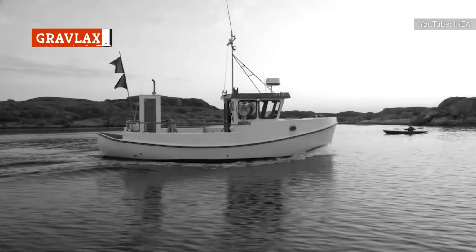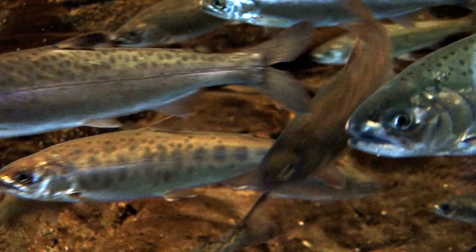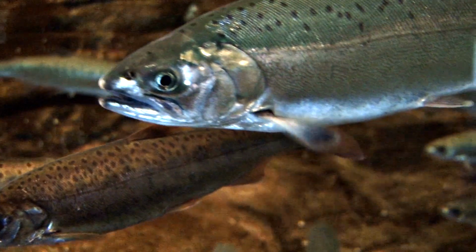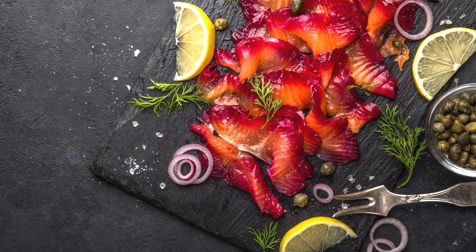With more than 2,000 miles of coastline, it's easy to understand why seafood has played such a large role in Swedish culture and cooking throughout history. After all, before the importing and exporting of foods from around the world was commonplace, you could only eat what was available to you. As a result, Gravlax, or dill-cured salmon, has become a Swedish staple.